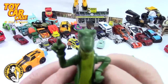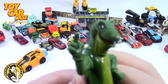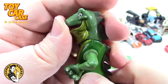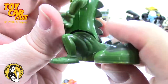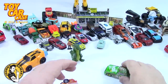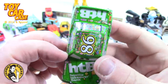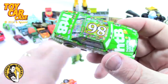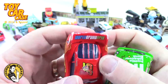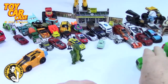Oh, I'm digging it. Oh, look at this. This is a lizard. Is his head turned? Oh, it goes back and forth. Body goes back and forth. It's pretty funny. Oh, look what we got. HTB. Again, look through all your bags. And we got Lightning McQueen. Like, we don't have a billion of these. But, oh, they go in these trucks.